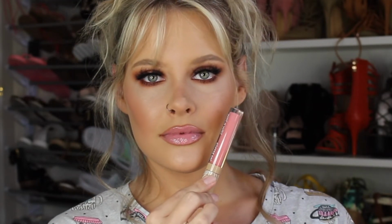I thought this one might be my least favorite, but this one's really pretty too. I just thought it was gonna be way too pink, but it's perfect. I love the applicator. The doe foot's really nice. This kind of reminds me of a MAC Angel gloss.